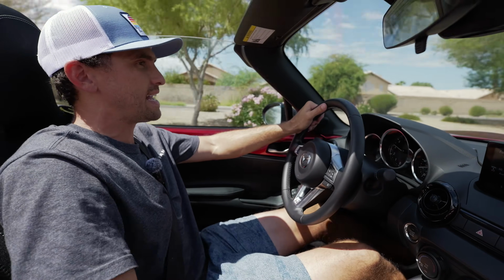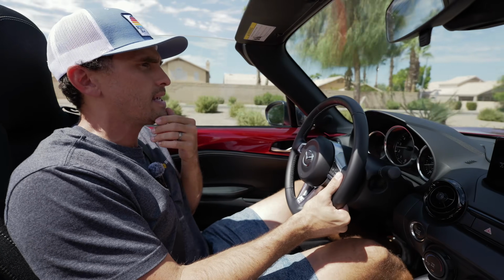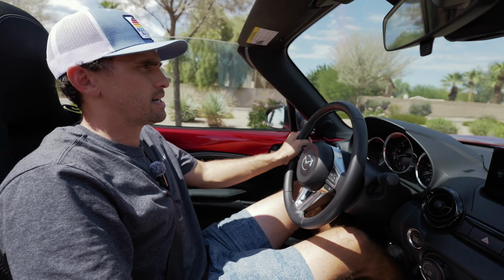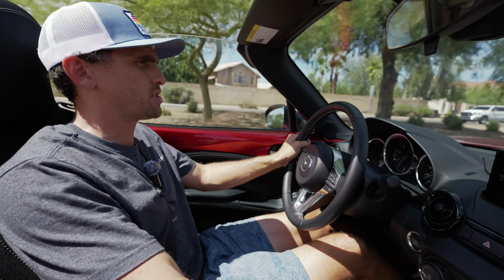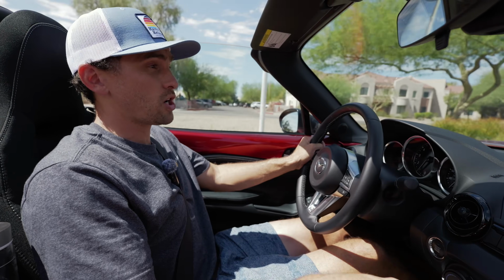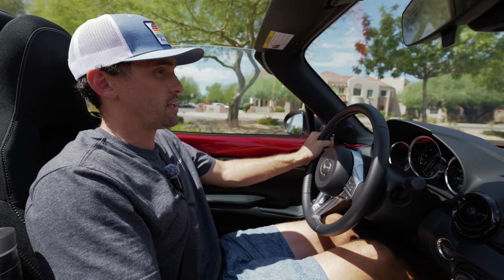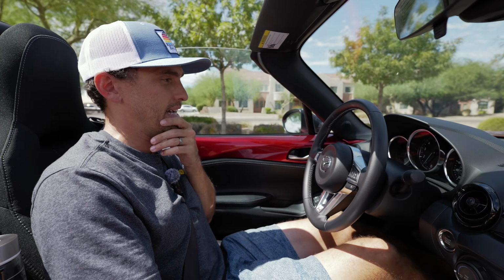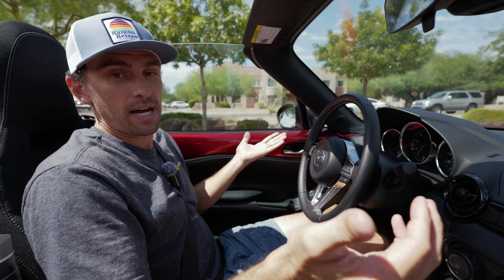I just can't say enough about the Miata. And if you've never driven one, it is hard to understand why someone would drive a car like this, because it's very small. It's very impractical in a lot of situations. But in terms of cost and getting a second car that's going to be fun, fuel efficient, you could take it on road trips if you pack light. It's impossible to beat this.